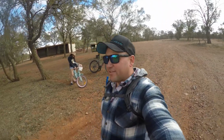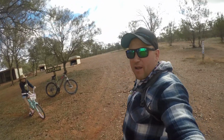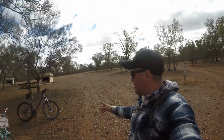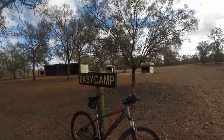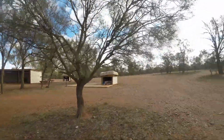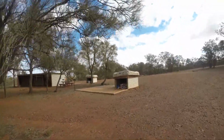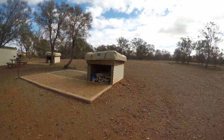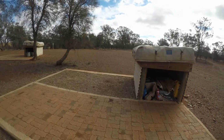Alright, we've just decided to go for a bit of a push bike ride to explore around Bendleby Ranges a little bit and just seeing all the campsites we haven't seen so far. And we've just pulled up to this one called Easy Camp, and as you can see, cool little spot. You're sort of nestled amongst these pine trees, albeit they're a little bit thin at the moment, but looks like you got these cool pop top setups at the moment that you can park up here.